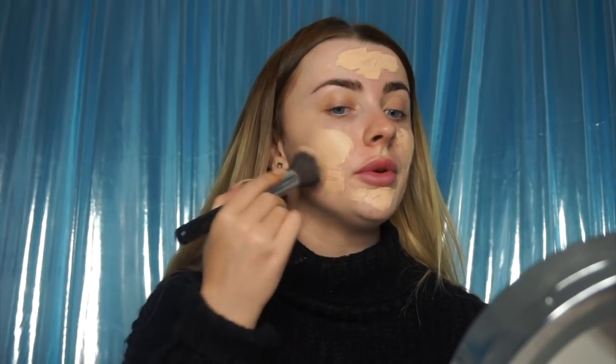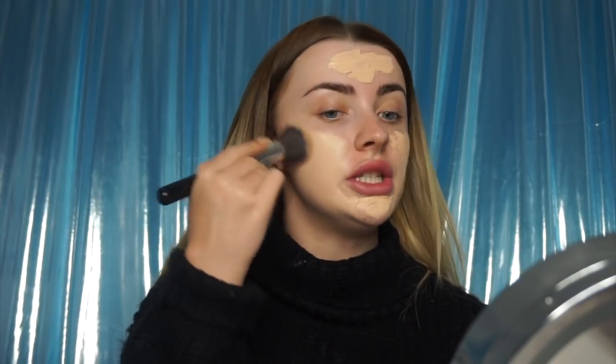I love the number 3 brush from BTY to apply foundation simply because it is a kabuki type of foundation brush, but it's a multitask brush, which is why Rachel, the owner of BTY, didn't label the brushes to what they are used for, because they're multitask.